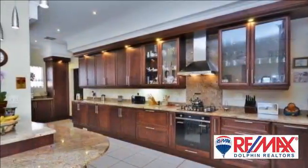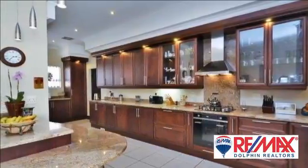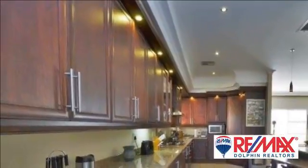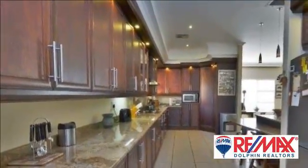The large open-plan living area exits via stacked doors onto the spacious undercover patio, which is glass protected on either side to add outdoor living atmosphere throughout the year.